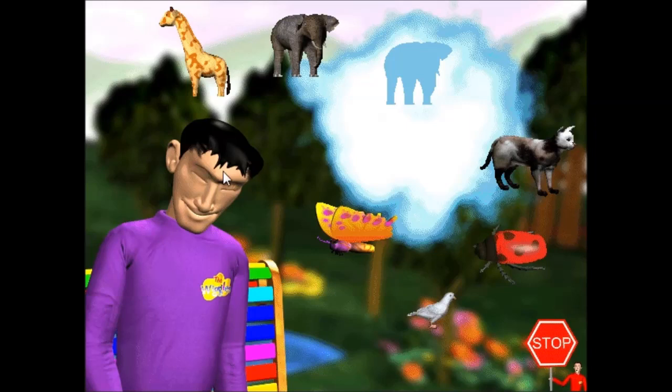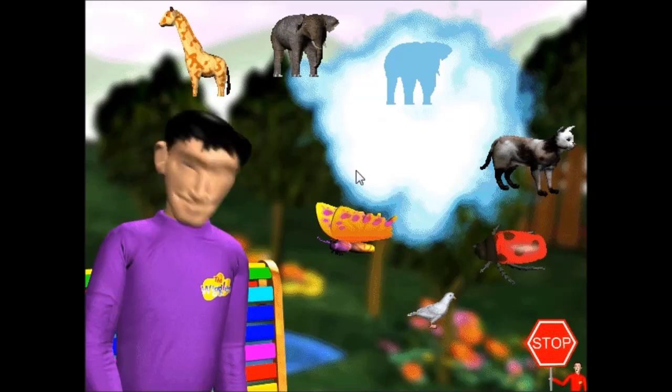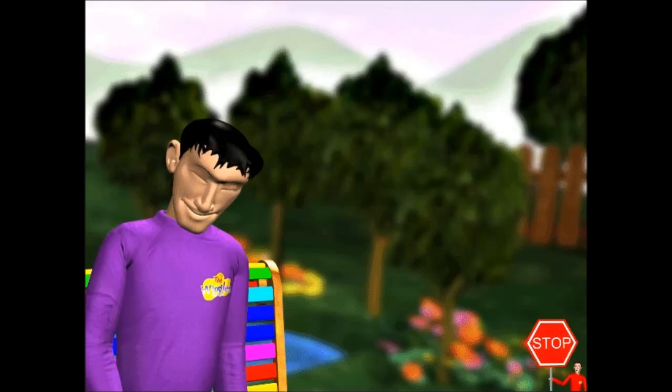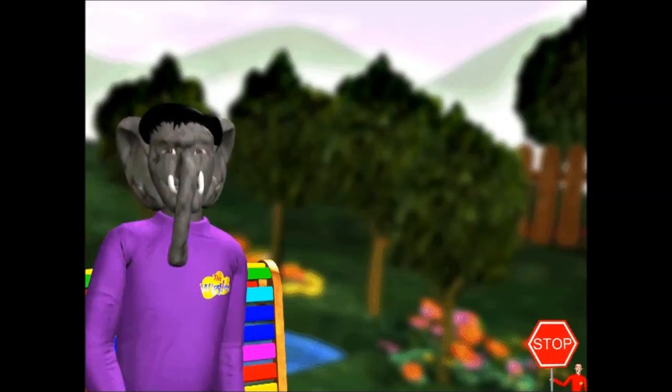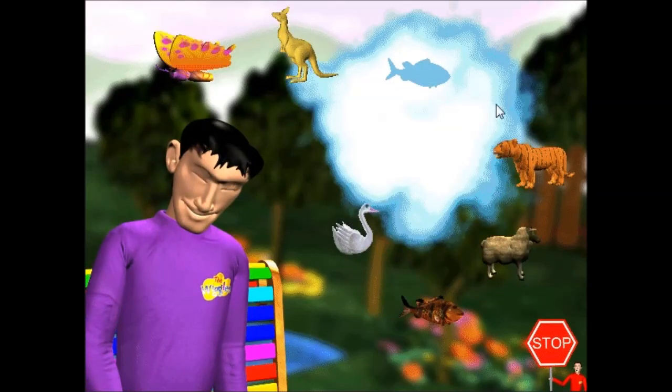Wake up, Jeff! Wake up! What a choice! Oh, watch out! It's Jeff the elephant! It looks like Jeff is dreaming about something else now. And I wonder what.